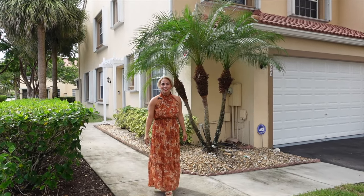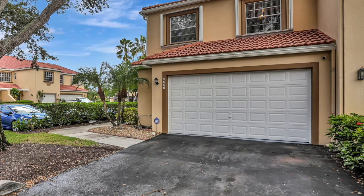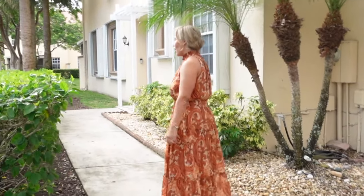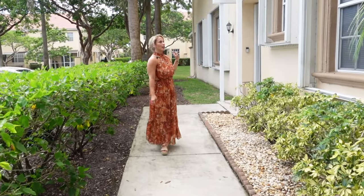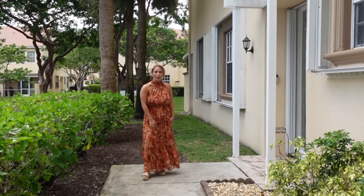I've sold a few in here before, and I know the ones on the corner also have two-car garages. Yes, two-car garages, and you have ample space. It even has a little pocket for extra storage in this two-car garage townhouse. Take us inside. You'll notice hurricane protection throughout and gutters, which is a beautiful thing. You're not walking out to any puddles.